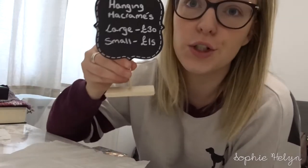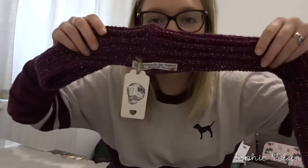And I only put specific price tags on my scarves because they vary in prices, but other things like my macrames and my blankets, they all have these little tags. I do them like that and then just leave them blank on the back and attach them, just so it's again a bit more branding, and I just think it looks really cute. So I'm gonna attach that to the scarf, and there is my tag on it.